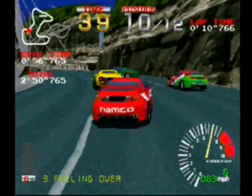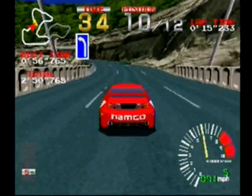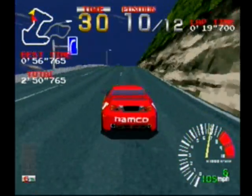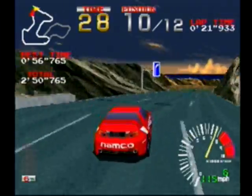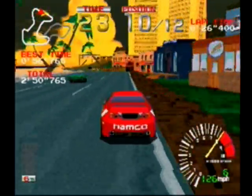Oh, we had a little bit of slowdown right there. I guess when there's a lot of vehicles populating that area right there, around a turn, it'll kind of chug a little bit at a slower pace. There we go.